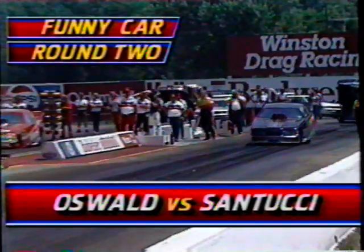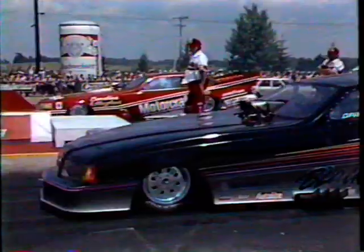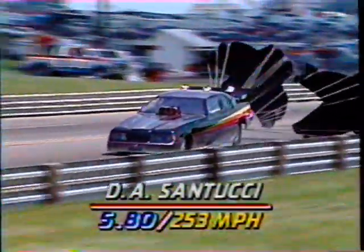That's why you see him closest to our camera. And this near side lane, of course, has been problems twice already in Top Fuel. What will happen in Funny Car? Oswald wisely has chosen that far lane. He believes it has better traction, but Oswald lights the tires early on, and Santucci pours on the power. And Santucci takes the win, moving further ahead in Funny Car than he's ever been before with a 580, 253, and one very quick light.